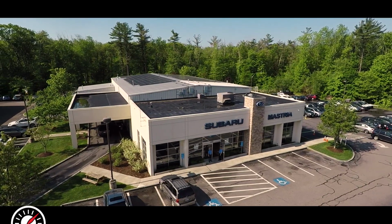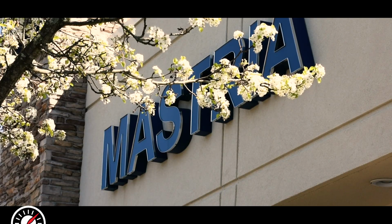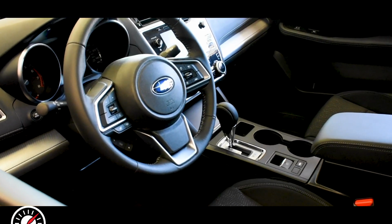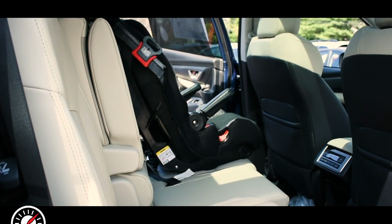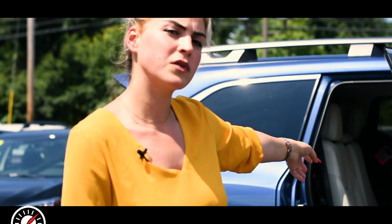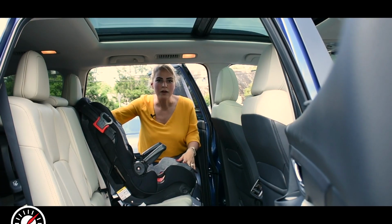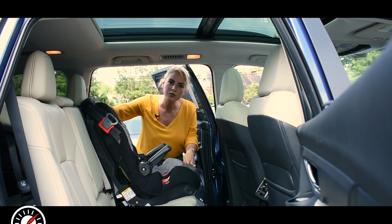Hey guys, Jwana here at Mastria Subaru in Raynham, Massachusetts, here to show you the 2020 Subaru Ascent. We did get a lot of emails regarding the Ascent and the space with a car seat in the back. So I'm here to show you how much room you will have with a car seat and an adult sitting in the third row. We are here in the second row of the Subaru Ascent.